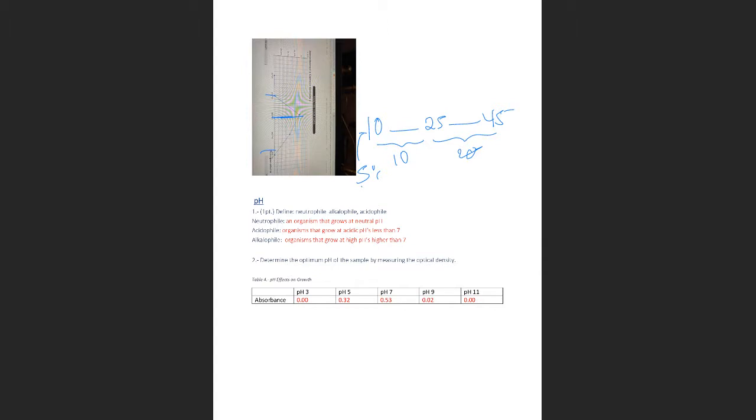So in this case, this right here will be the optimum temperature. This would be the maximum, which looks like it's past 42. Minimum is about 25. So again, this is not your typical curve, but that's what I got whenever I did the exercise. So yeah, sometimes you get strange stuff. But the key thing is the highest growth will be the optimum temperature.